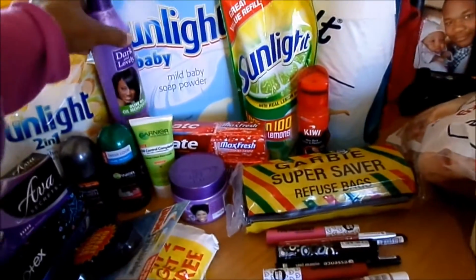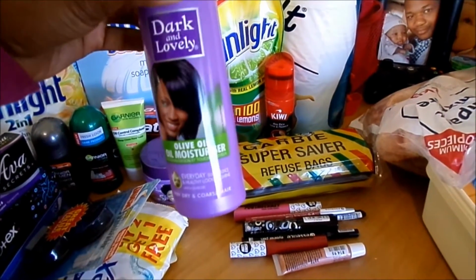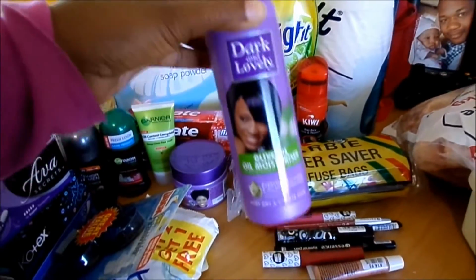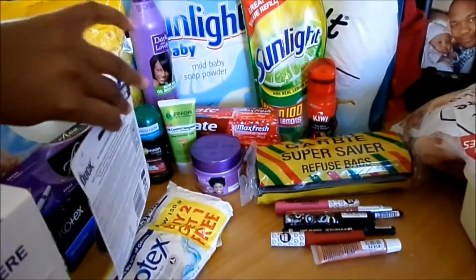So I did that. And then I went ahead and bought this moisturizer as well, Dark and Lovely with olive oil. I think this is going to help my hair. It's getting a bit dry. I don't know, for some reason, my hair and K-Bear's hair is getting dry lately. I don't know what's going on, but I hope these two products will help.